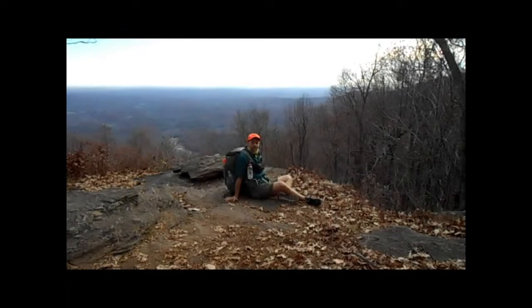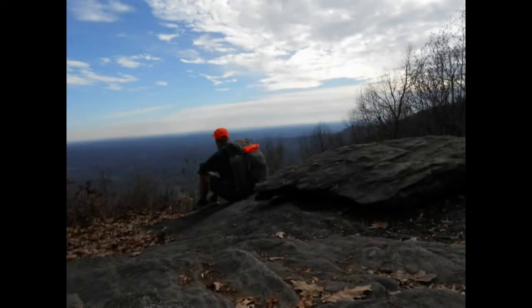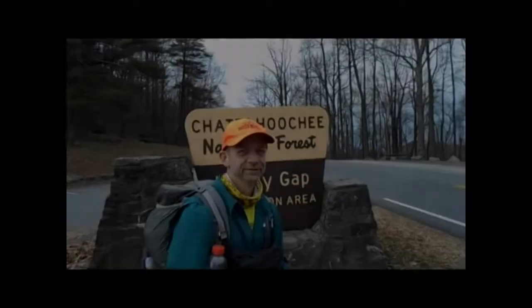Sitting here on Ramrock at the Outlook with the panorama spread out below you, you feel all powerful and utterly insignificant at the same time. Did it. 4 days. 58 miles, closed the circle on the Georgia Loop.